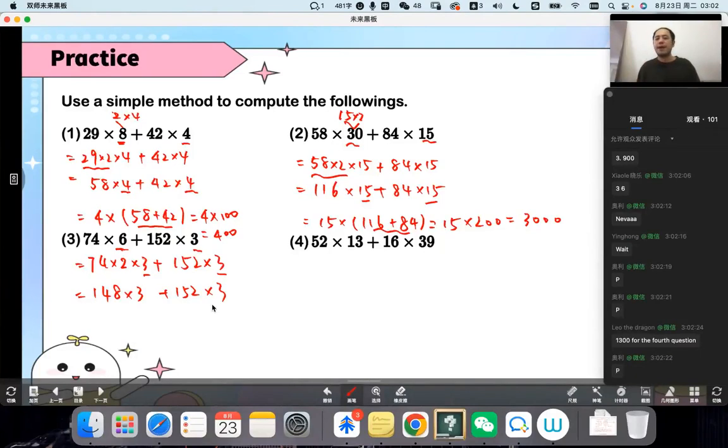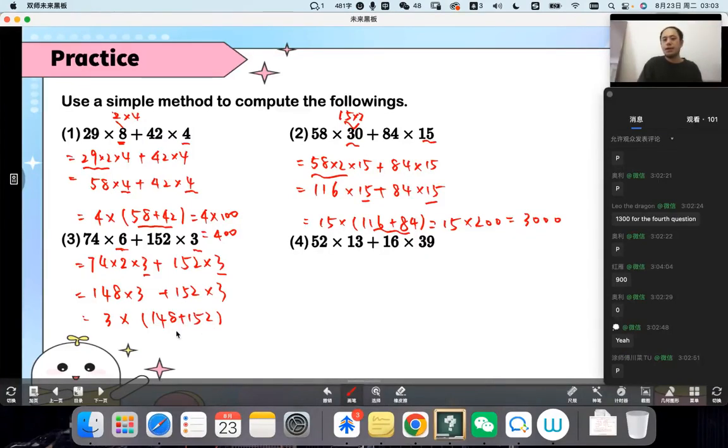So, do we have common factor? When we do this type of question, you can always ask yourself, do we have common factor? If we have common factor, we can use this inverse application of distributive law to simplify this calculation. So, we just extract these 3 and put the other numbers inside the bracket. And we have 3 times 200, we have 600.